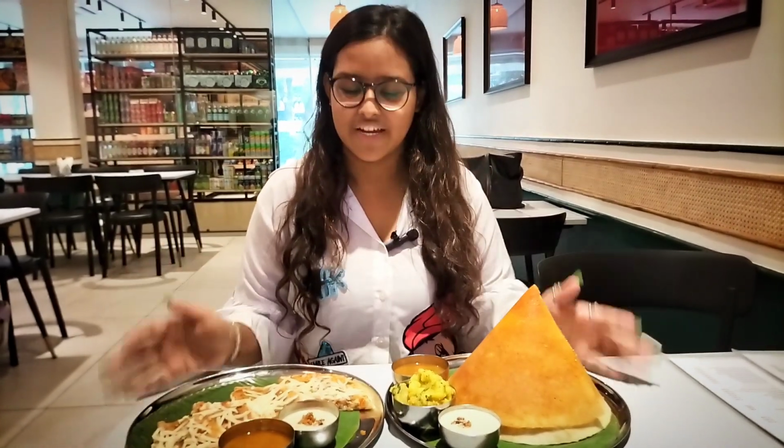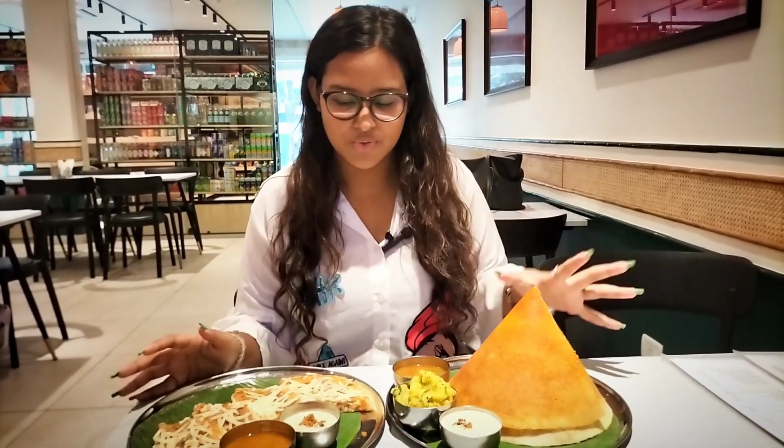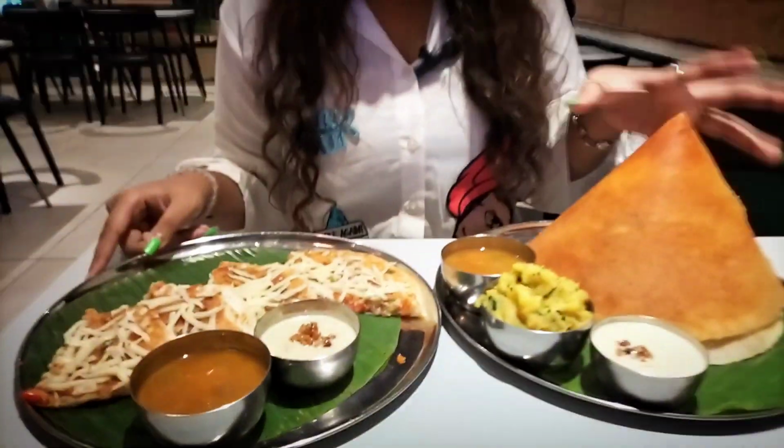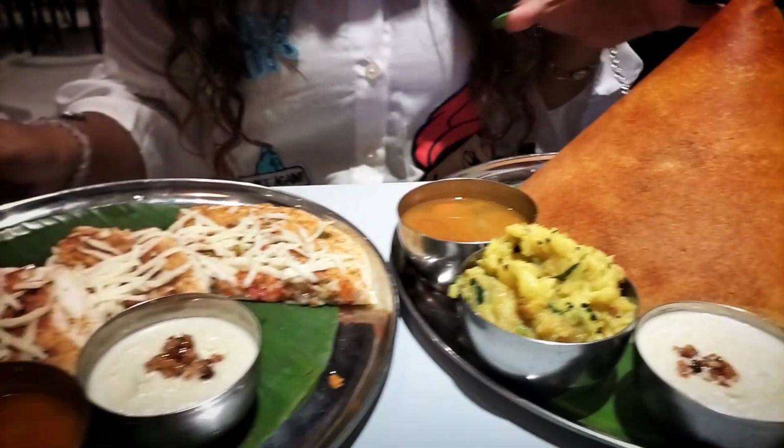So guys, we are finally inside and we are having dosa and uttapam. So these are our two orders at first. We will try the Malkapodi Dosa first, then we will try the next one.